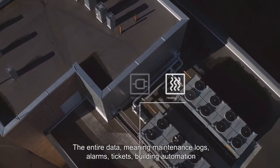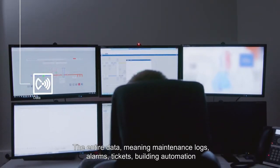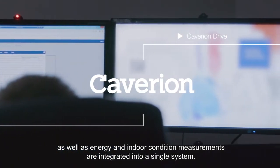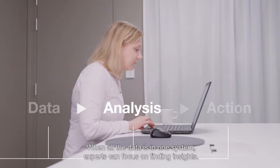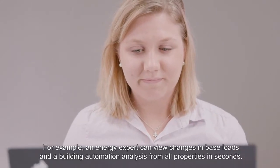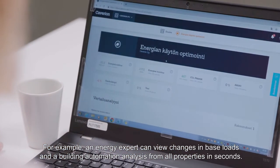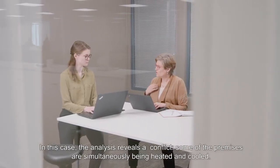The entire data, meaning maintenance logs, alarms, tickets, building automation, as well as energy and indoor condition measurements, are integrated into a single system. When all the data is in one system, experts can focus on finding insights. For example, an energy expert can view changes in base loads and a building automation analysis from all properties in seconds. In this case, the analysis reveals a conflict.